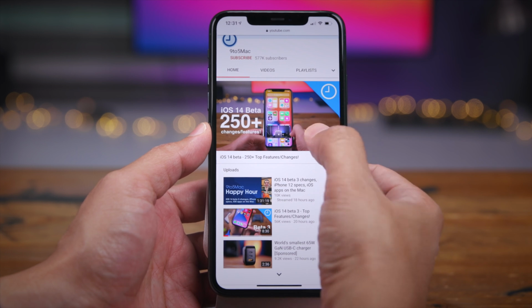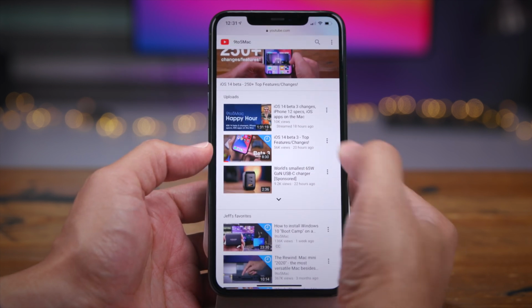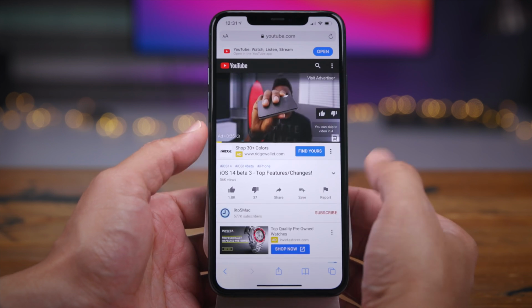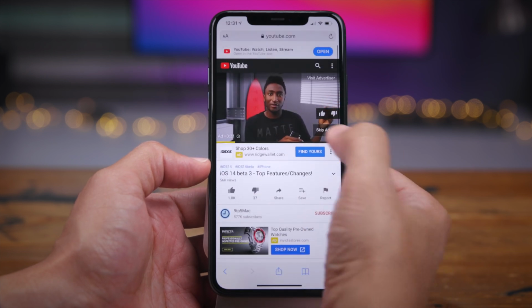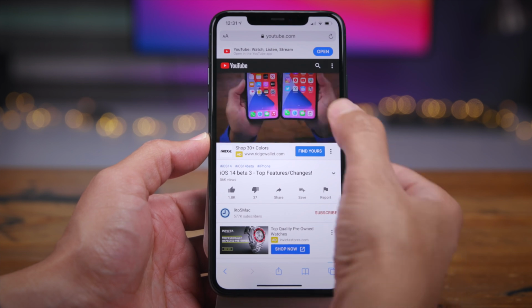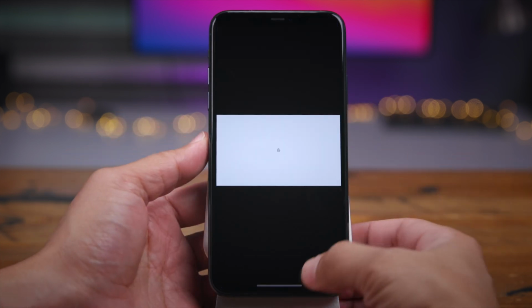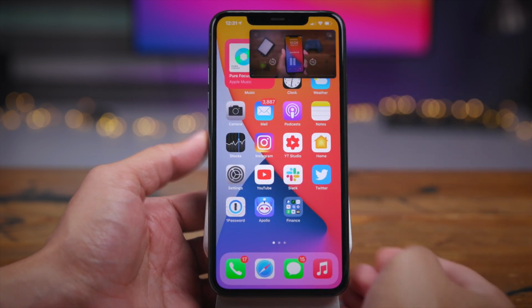Okay, so let's talk about my next favorite feature, and that is, of course, picture-in-picture. No big surprise there if you've been following me since iOS 14's release. This is the feature that brings iPadOS picture-in-picture-like functionality to the small screen, and it is glorious. It's just such a nice feature to have. I know other devices have done this before, but we finally get it on the iPhone, finally.